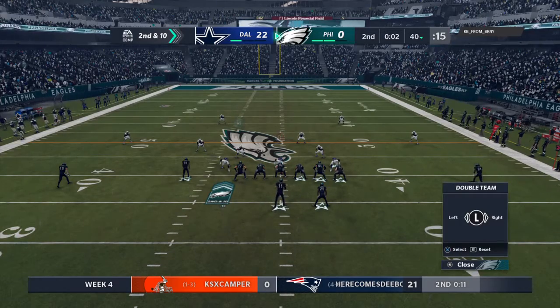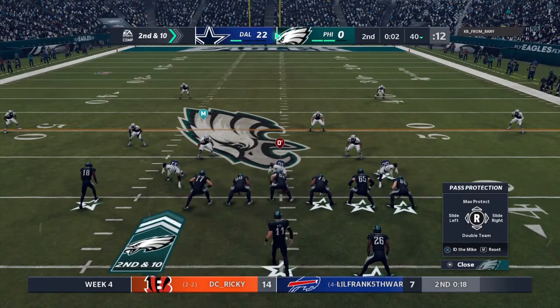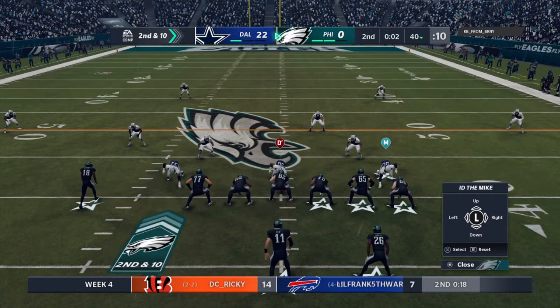Check 31, check 31. 36, 36. Check 3. Check. Check hot route. Hot, hot.